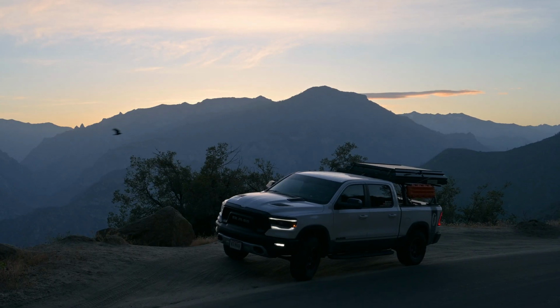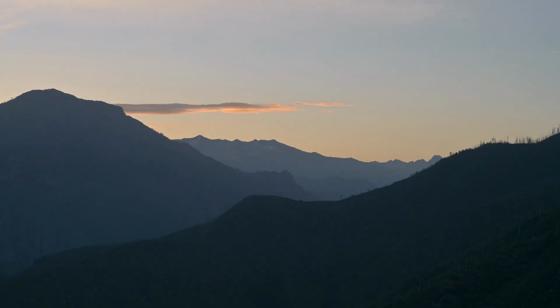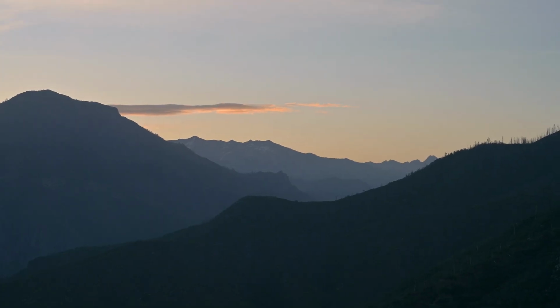Continuing from last week's Sequoia National Park video, we now head into Kings Canyon from our camp stay at Hume Lake.